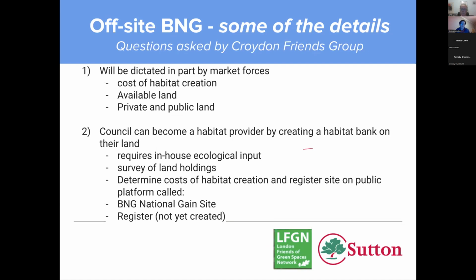The second question was, will there be any collaboration with parks and planners? Ultimately there should be, and there will be, but it depends a bit on the council and where they are in that process. As I was saying earlier, everyone's just trying to understand what they need to do, and that's not necessarily very easy when most councils don't have the expertise in-house. Councils can become a habitat provider. They can create habitat banks on their land.